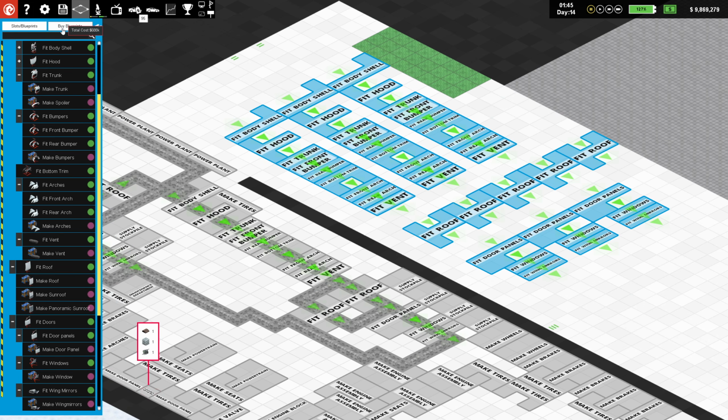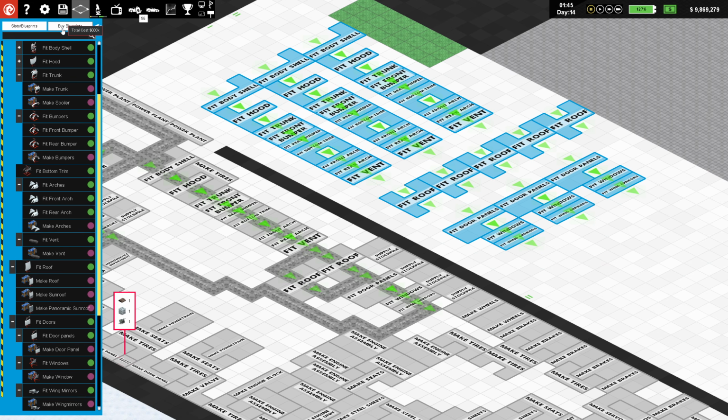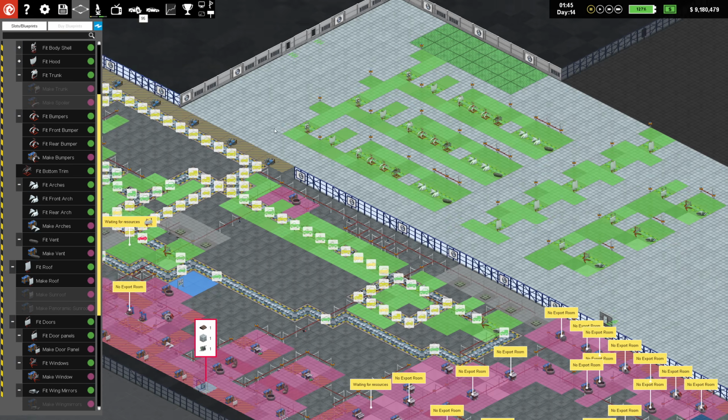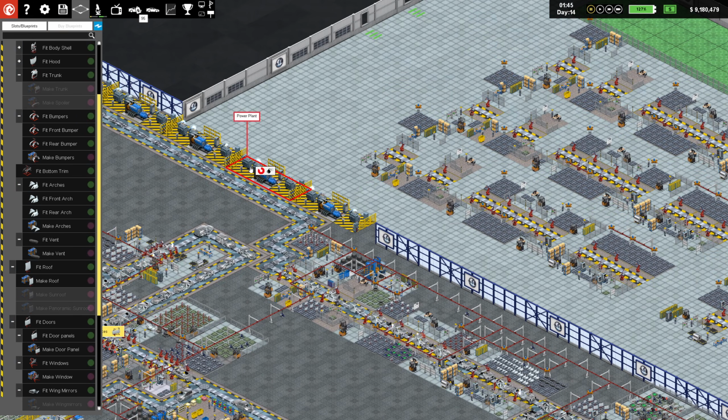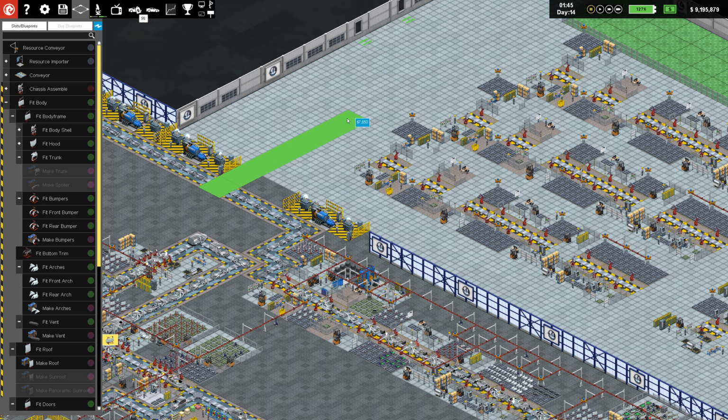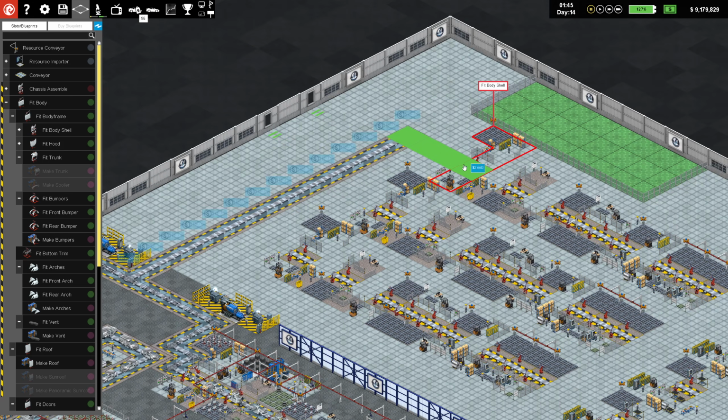This is going to set me back a heck of a lot of money, and that doesn't even include all of the extra stuff that we're going to need to get done as well. Okay. We're going to need to ditch these supply stockpiles, which is a bit of a bummer, but that's okay. Let's buy the blueprints. Let's get that bought first, okay? And then let's set up the access to the area.